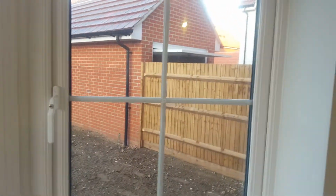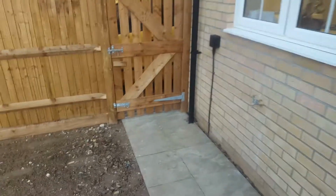Do you want to come this way? Pass it to me and I'll show them the garage now. Tanya's not got any shoes on, so she's not keen to go anywhere.